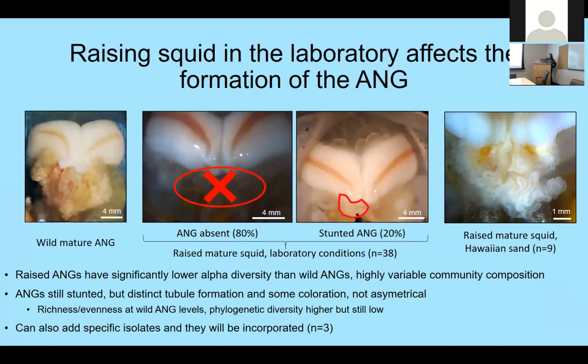We've also recently shown that you can actually add specific isolates to these raising conditions if you're using the wild Hawaiian sand, and the squid will incorporate those isolates into their ANG, and you can recover them from the adult ANG. Okay, so why did I go into all of this?